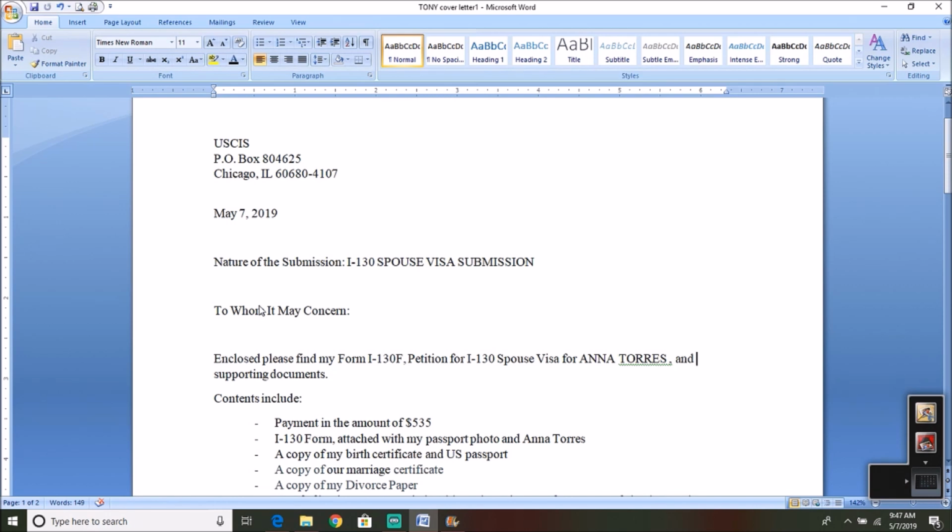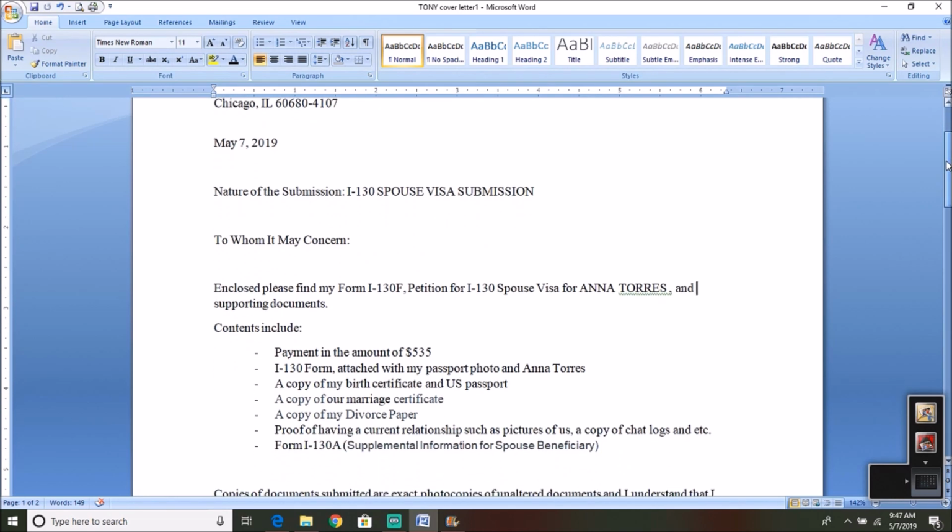I suggest that you guys would put as many proof of having a current relationship. Yung chat log, copy of chat logs or pictures na gawin yung like memory lane, kind of ilagay nyo sa coupon band, kind of like that.